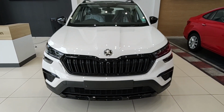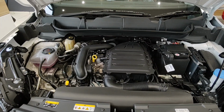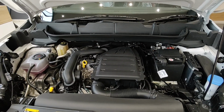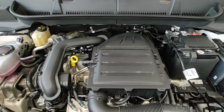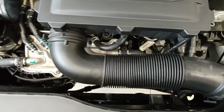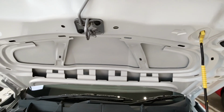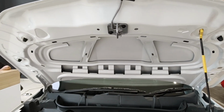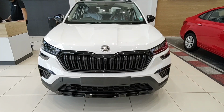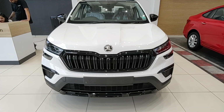Before the design, let's talk about the engine and the specifications. It gets offered in a 1.0-liter and 1.5-liter with manual and automatic for both the engine options. The 1.0-liter TSI produces a maximum power of 115 PS with a maximum torque of 178 Nm, while the 1.5 turbo petrol produces a maximum power of 150 PS and a maximum torque of 250 Nm. You do not get any hydraulic struts or insulation on the hood. And this specific car is the 1.0-liter TSI automatic.